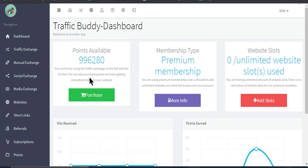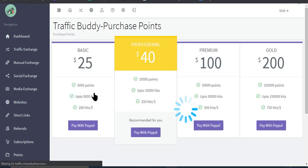When you come here and check your points, I have all these points here. There is a button called purchase. Now you click on this and you have some packages here that you can use to earn points right away. You can check all these packages and just hit pay by PayPal. We accept payments by PayPal, and automatically those points are added in your dashboard. It's as simple as that.